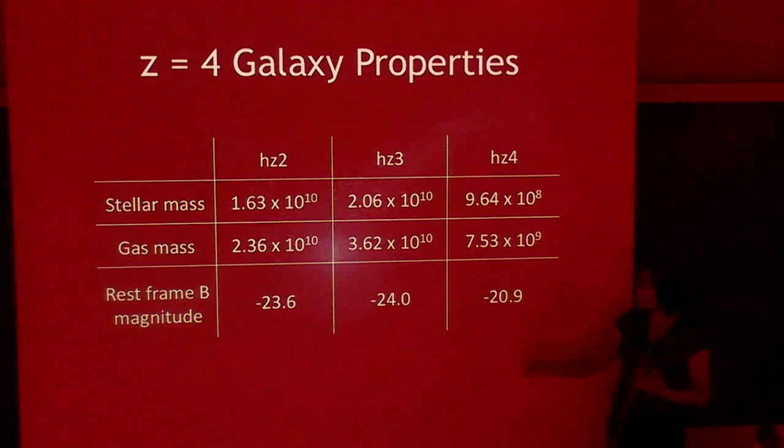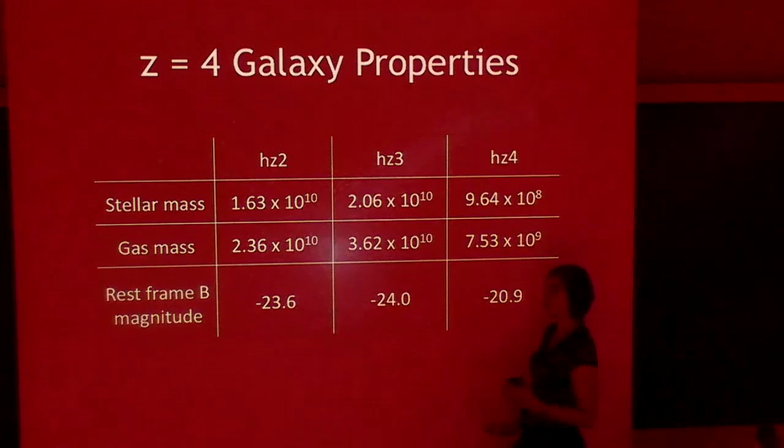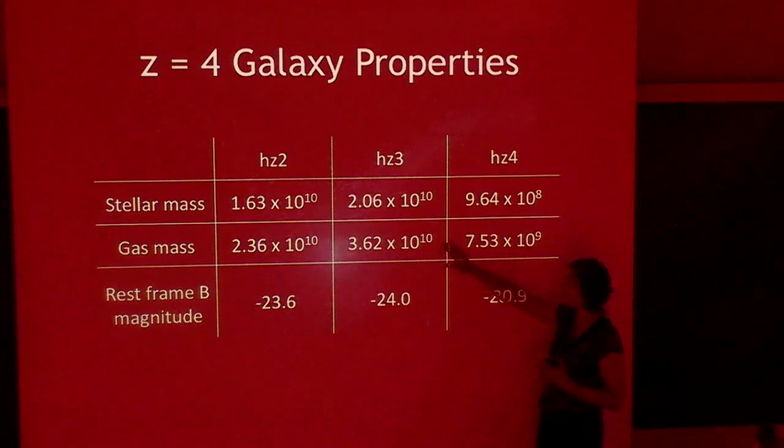So these are basic characteristics of what they look like. Yeah? Cool gas. The gas there is mostly HI. So this is the gas within the entire virial radius of the galaxy. So it includes hot halo gas as well as the cooler disk gas.